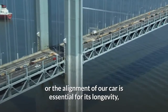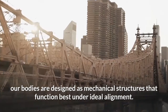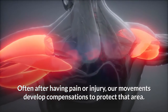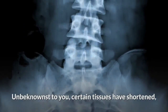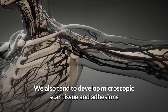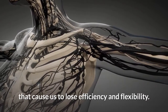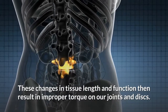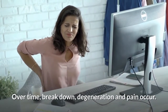Much like the engineering of a bridge is crucial for its safe operation, or the alignment of our car is essential for its longevity, our bodies are designed as mechanical structures that function best under ideal alignment. Often after having pain or injury, our movements develop compensations to protect that area. Unbeknownst to you, certain tissues have shortened while others have lengthened to accommodate pain avoidance. We also tend to develop microscopic scar tissue and adhesions that cause us to lose efficiency and flexibility. These changes in tissue length and function then result in improper torque on our joints and discs. Over time, breakdown, degeneration, and pain occur.